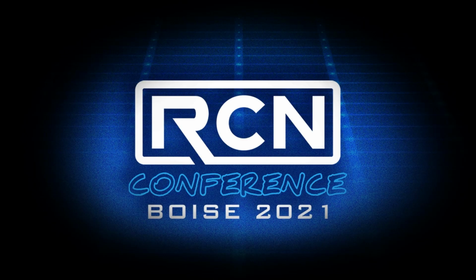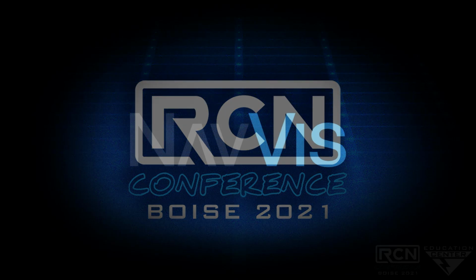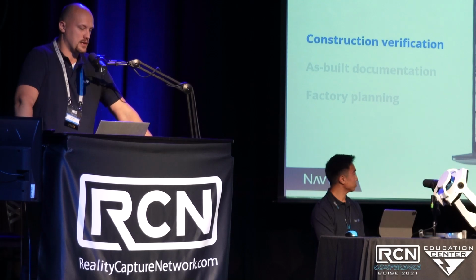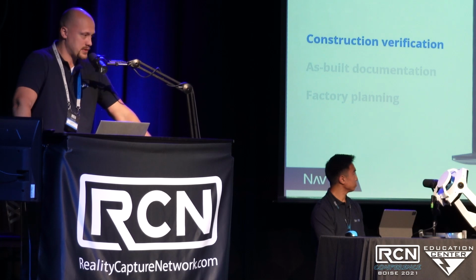We're bringing it on active construction sites with hundreds of workers in the field and just breezing through with dynamic object removal. You can have vehicles, you can have people moving around the scanner. As long as they're moving, they'll be automatically cleaned out of the point cloud.